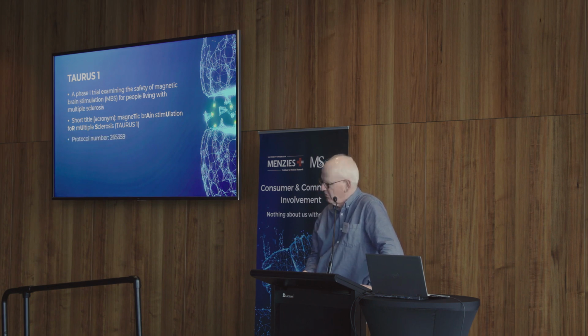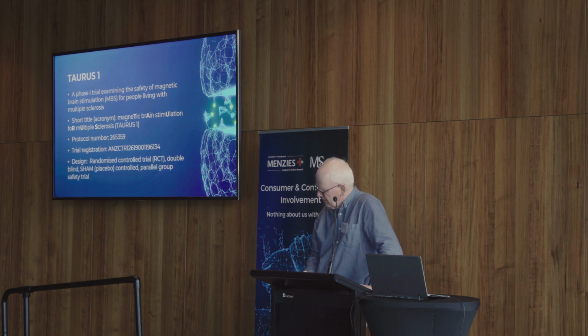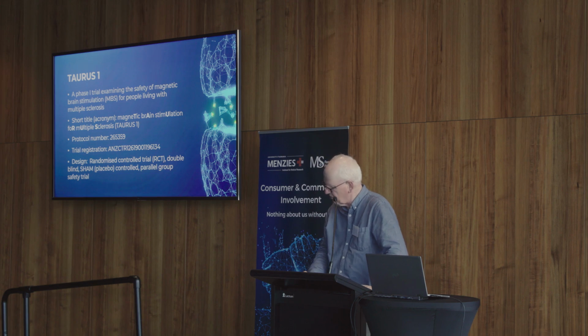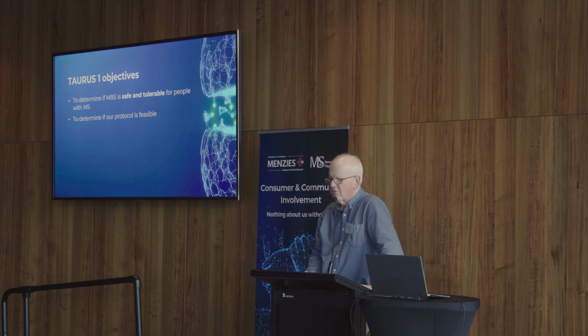We've registered this with all the appropriate government agencies, and the trial registration with the ANZ Clinical Trials Registry, and we designed this as a randomised controlled trial. It was a double-blind, sham, placebo-controlled, parallel group safety trial, and we wanted to know, as I said, if MBS is safe and tolerable for people with MS, to determine if our protocol was feasible. Would people come in and have this treatment?